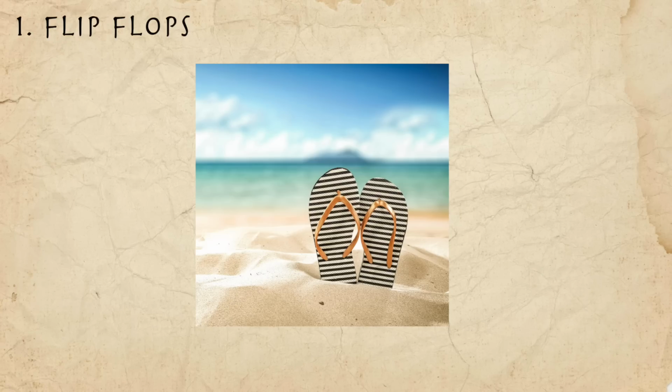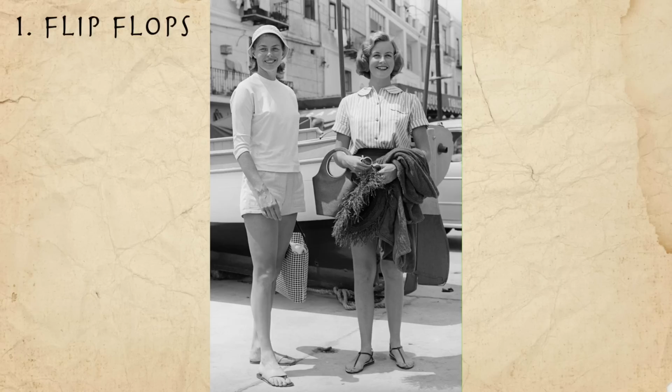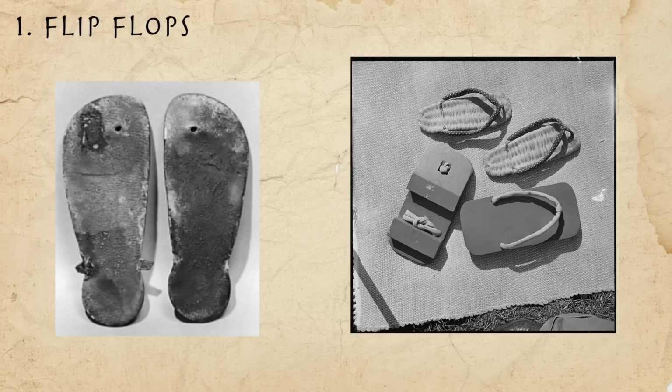First, let's talk about flip-flops. Flip-flops are named for the slapping sound they make when you walk in them. The term flip-flops first appeared around 1958 and became more popular in the 60s as beach and poolside footwear. Experts believe flip-flops have been around for at least 6,000 years.